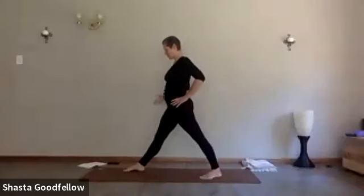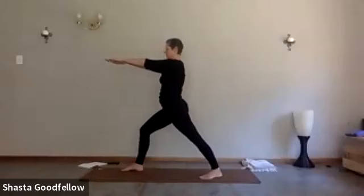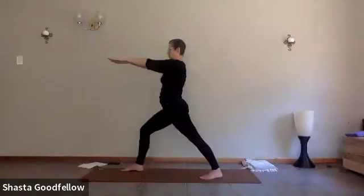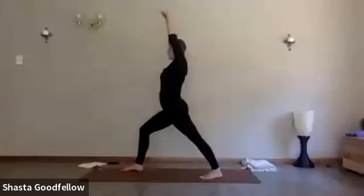Warrior One foundation, right foot slightly to the right. Bend the right knee. Reach your palms forward. This is your starting point. Beautiful. Interlace your hands. Inhale. Reach the interlace to the sky.